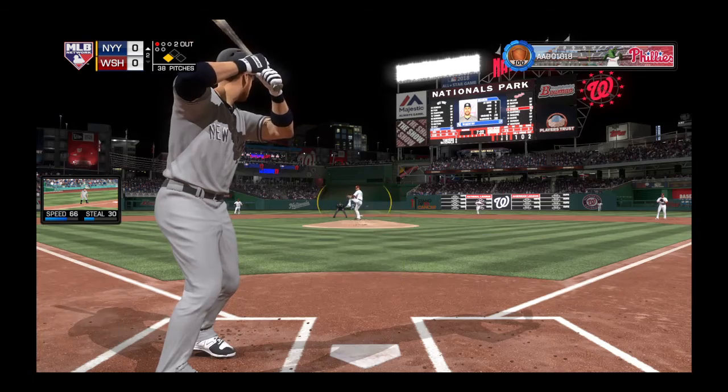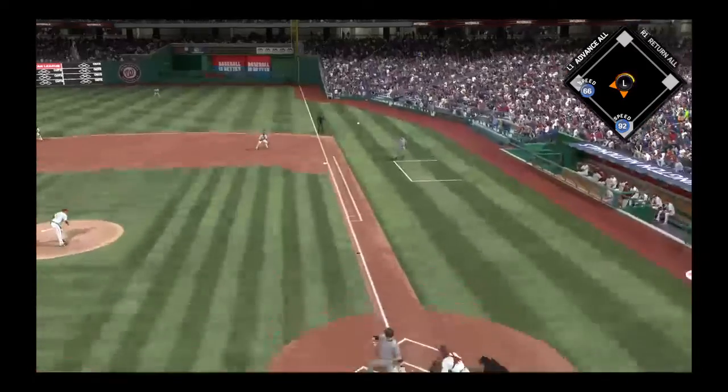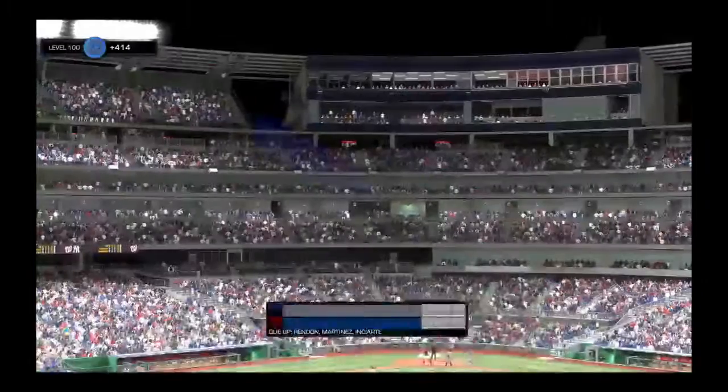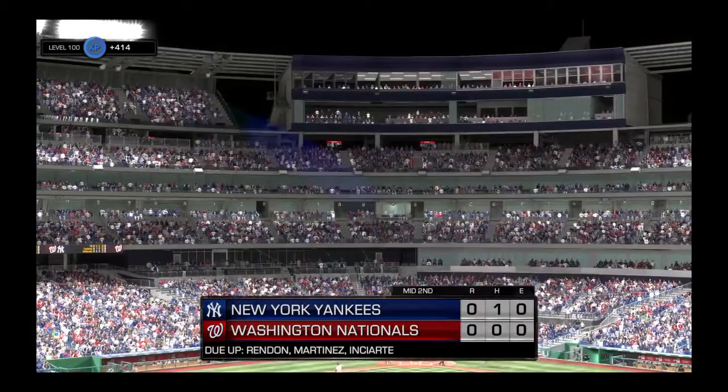1-0 count. Here it is. And here's a ball hit in the air. Martinez in foul ground. No trouble with this one, and the inning is over.